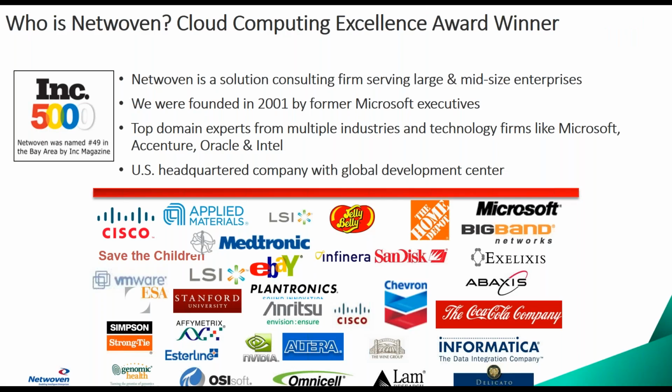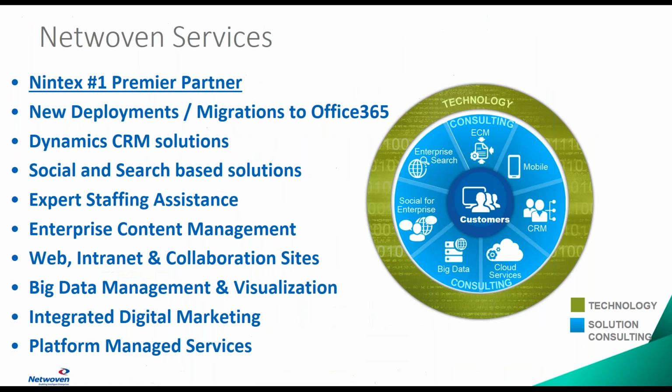Just so you know who Netwoven is and why you're dealing with Netwoven and not dealing with Nintex directly: Nintex only sells through partners. They don't sell direct. We are the #1 Nintex partner in Silicon Valley. We work in a lot of different technologies company-wide, we have over 100 employees, and I'm one of the employees that focuses strictly on Nintex.